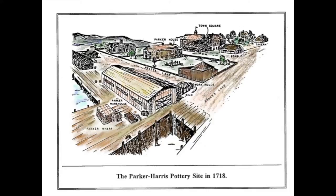On their property was the workshop where the pottery is made, just about here, or possibly here. A warehouse where the finished vessels would have been stored before and after firing, a kiln to fire the vessels in, and a pier and dock to transport the finished pottery. It was a one-stop shop. And finally, the store at which to actually sell the pottery.